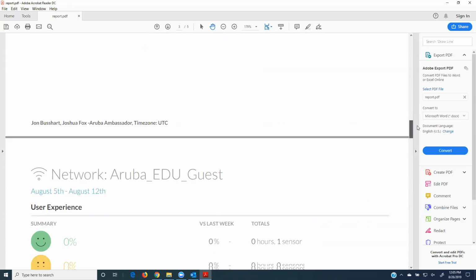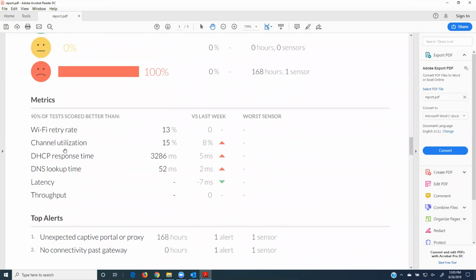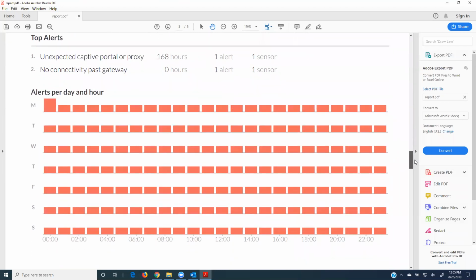But again, I'll go across all the SSIDs. So this is that guest network that I told you had a bad password in. So 100% bad experience down here. And we could see some other channel utilization problems and things like that, as well as when these errors happened.